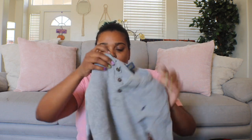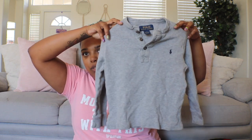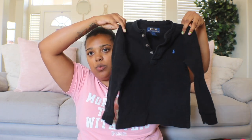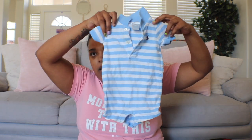And then I found this one. This is a size 5, so that one might be sold. It's just a long sleeve thermal. There we go. What's this? Another long sleeve thermal. This one's a size 5. It's the same exact one, just a different color. Then we have this one. This is 3 months. This can actually fit my son right now. It's just a striped onesie.